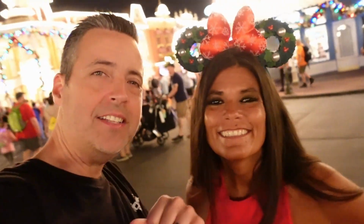Well, there you have it. That's the awesome Christmas decorations. I mean, I would say awesome. Maybe awesome's too strong of a word, but they're super cute. I just feel like, if I'm being completely honest, and I think I've said this before, I personally think Epcot's Festival of the Holidays, the World Showcase, the way it's decorated, all the cool Christmas stuff.